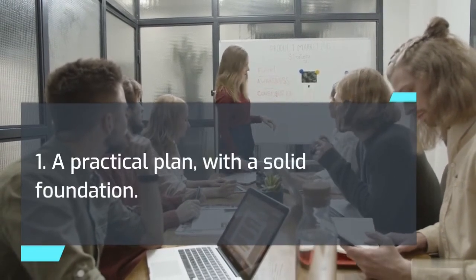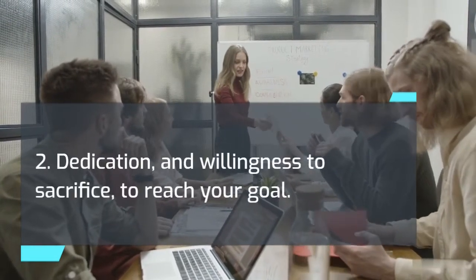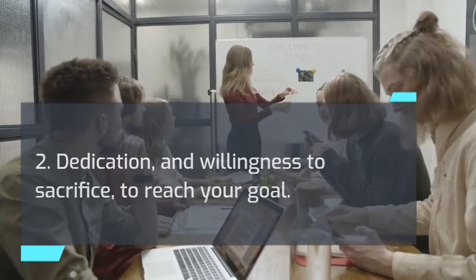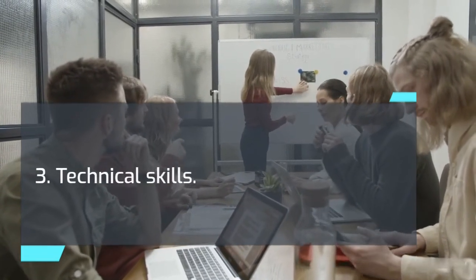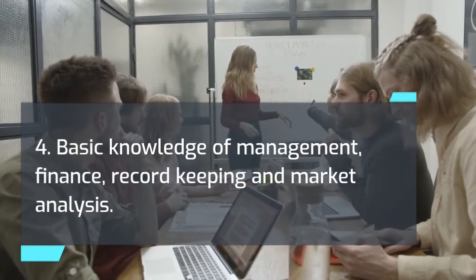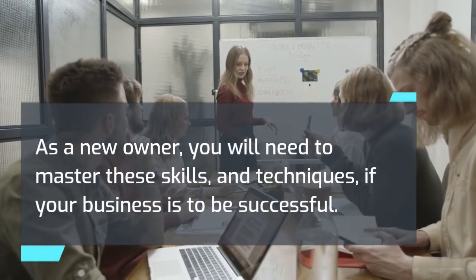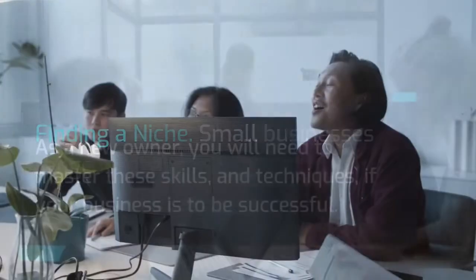1. A practical plan, with a solid foundation. 2. Dedication, and willingness to sacrifice, to reach your goal. 3. Technical skills. 4. Basic knowledge of management, finance, record keeping and market analysis. As a new owner, you will need to master these skills and techniques if your business is to be successful.